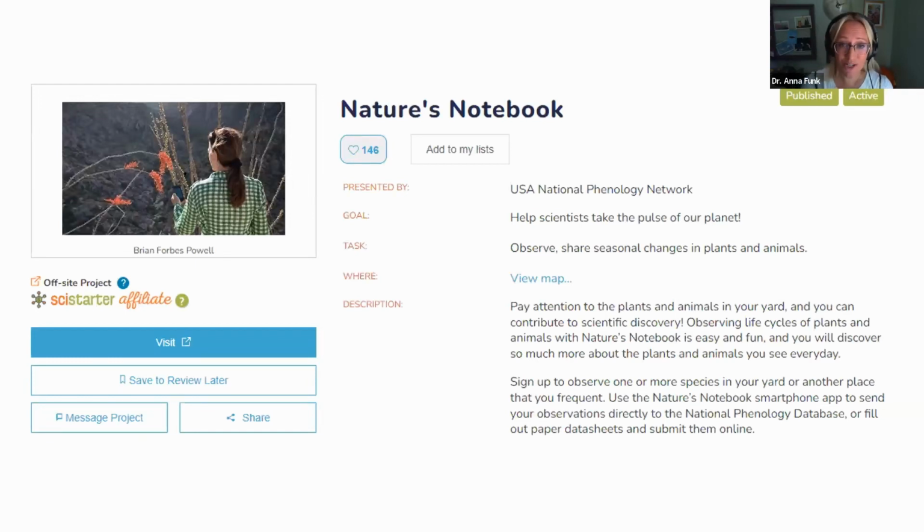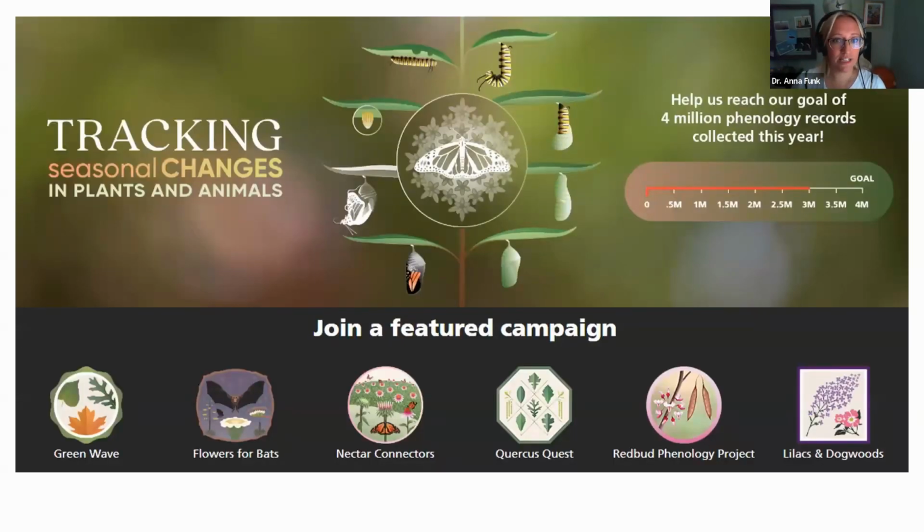Another project that's also interested in seasonal changes, but it's a little different setup, is called Nature's Notebook. Whereas with Bud Burst, you can submit observations of different things, and you can just do Bud Burst one time and then be done, Nature's Notebook specifically encourages you to do repeat observations of the same plants. So jumping over to the Nature's Notebook site, they also have campaigns. A lot of citizen science projects will have these sub projects where they're looking for something more specific with your observations.